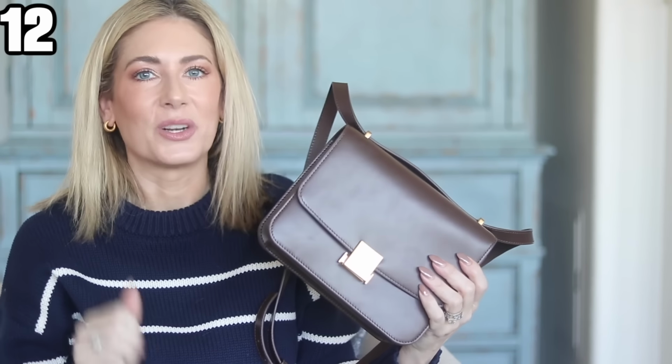I definitely want to explore more of their bags. I have the quilted backpack, which I absolutely love. Now I have this one. Pretty sure this will not be the last handbag that I purchase from Quince.